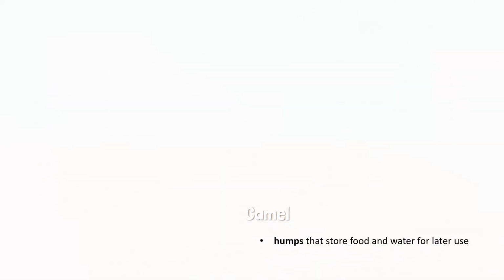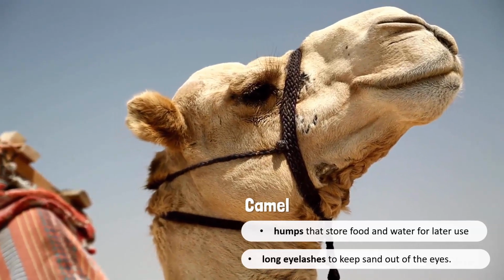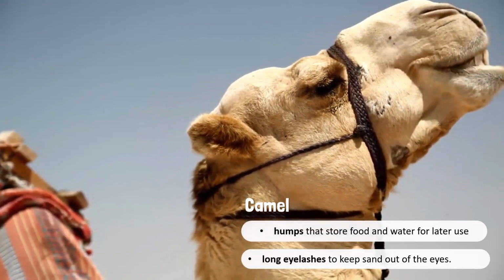Also, there are often sandstorms in deserts. Camels have long eyelashes that keep sand out of their eyes. They can even close their nostrils to keep the sand out of their noses.